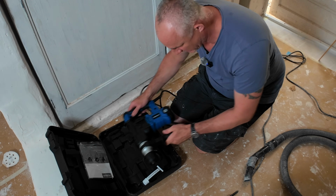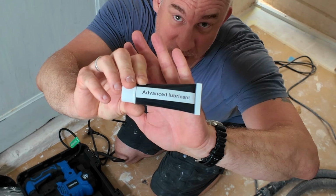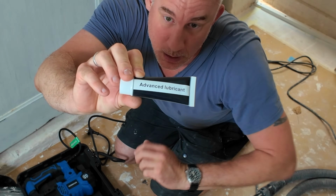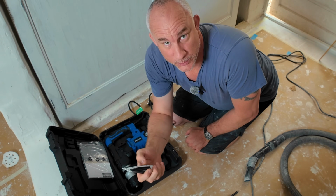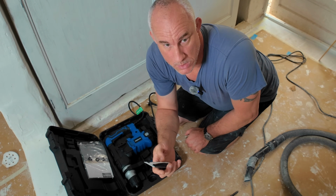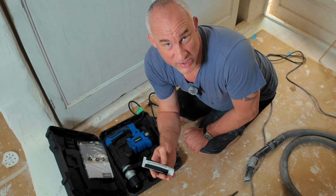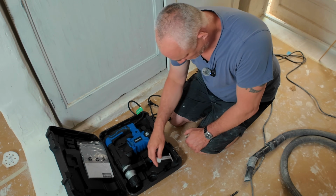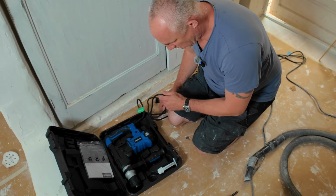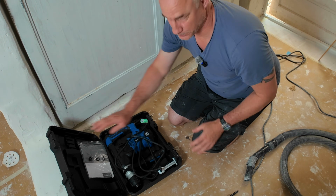It's a Hyundai. Oh, and it comes with advanced lubricant. This is a lubricant only to be applied by people who are advanced in lubrication work. Right, so let's start drilling.